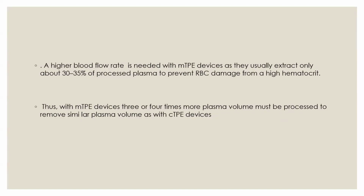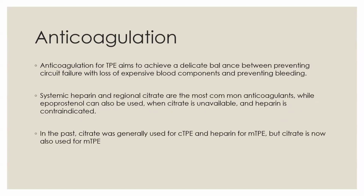A higher blood flow rate is needed with the membrane-based plasmapheresis device, as they usually extract only about 30 to 35% of processed plasma to prevent RBC damage from high hematocrit. Thus, with membrane-based plasmapheresis devices, 3 to 4 times more plasma volume must be processed to remove similar plasma volume as with centrifugal plasmapheresis device.